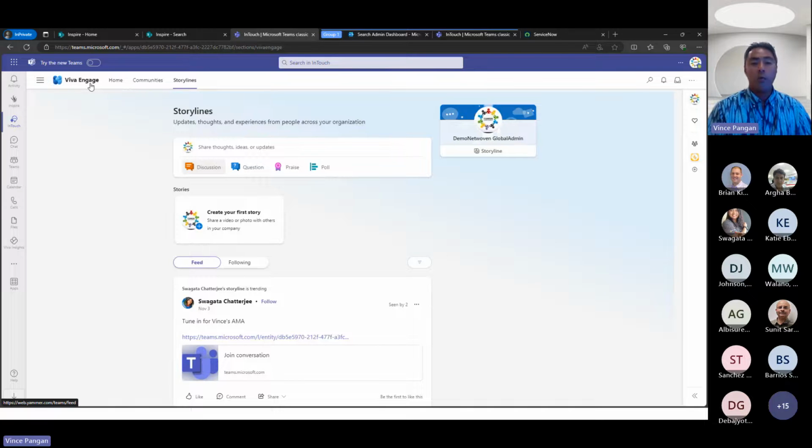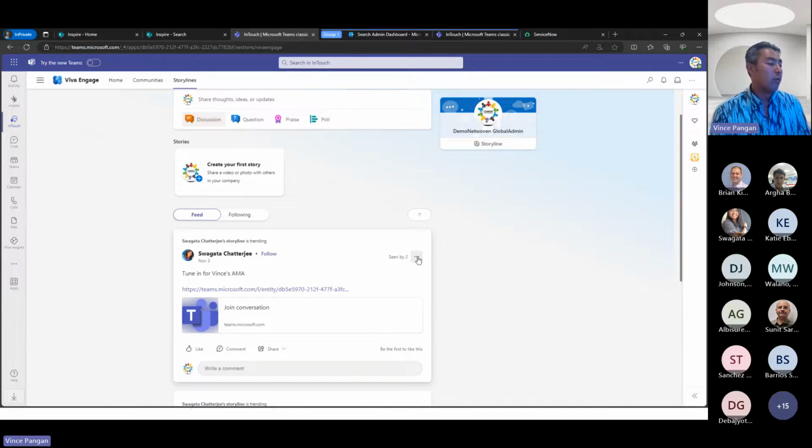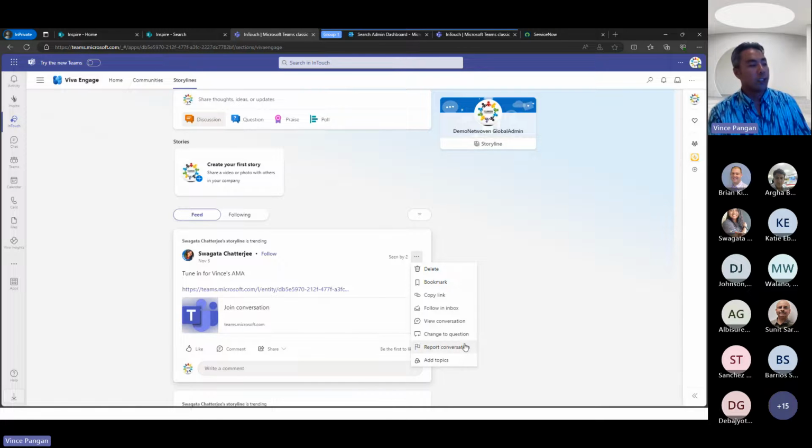Obviously, there is keyword monitoring, where you can configure certain keywords to look for, whether those are bad words or other terms. And, as the admin, you'd get notified if somebody uses one of these in a post. You also have the ability to report posts and conversations. Other users, anybody can do this. If they see something that maybe is inappropriate, they're able to report that conversation anonymously or even not anonymously, and it'll be sent to an admin to review.